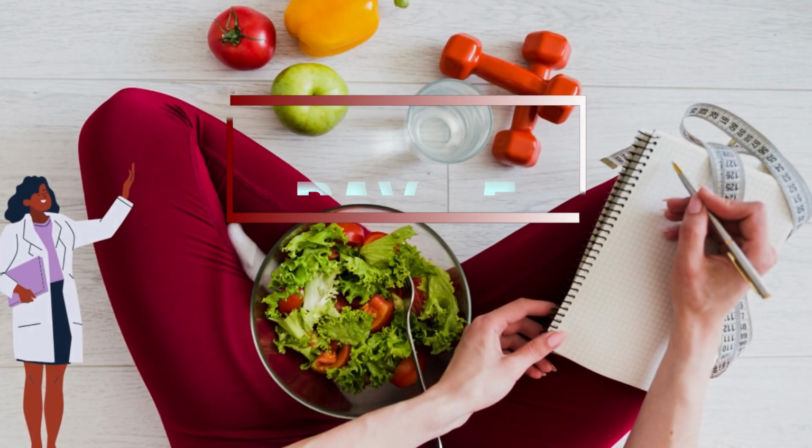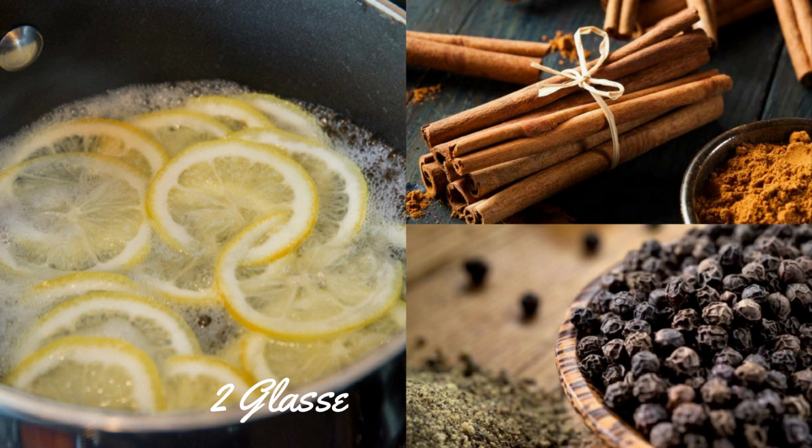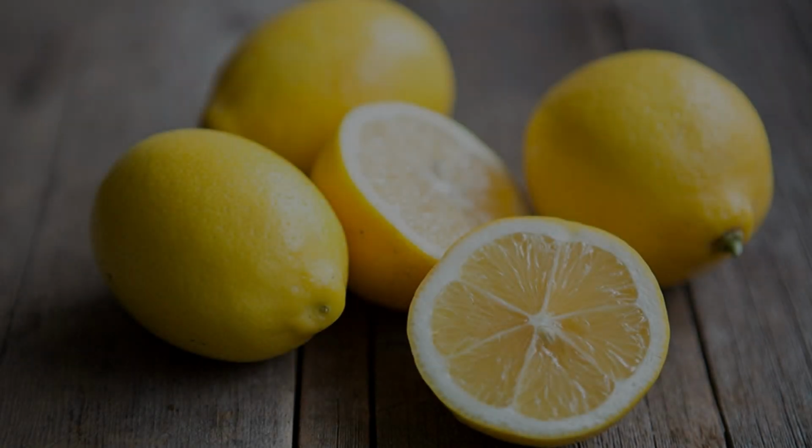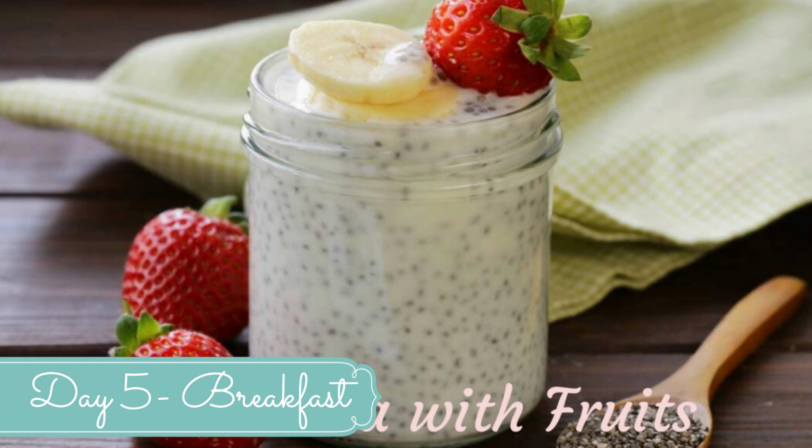For day 5, we'll be having a chia diet, one of my favorite diet plans for weight loss and very easy to prepare the entire day. For this diet, we'll be having 2 glasses of lukewarm lemon water in the morning, on an empty stomach, to flush out all the bad toxins from your body and also to help you lose weight fast. For the breakfast, we'll be having chia raita this time.